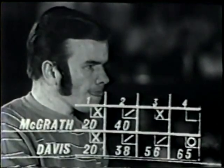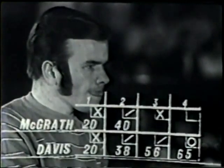Now he trails by 15. We'll be back with more of the final match between Dave Davis and Mike McGrath here at the Coliseum Lanes in just a moment.